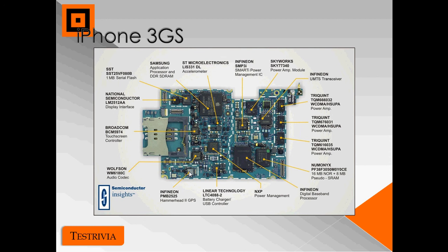And you can also see the UMTS transceiver. It's a transmitter and a receiver, so we call that a transceiver. It's also provided by Infineon. And you can also see, and get a little bit surprised, that the DDR SDRAM is provided by Samsung. Samsung is one of the biggest suppliers of DDR RAMs and different equipment to Apple. And you can also see the power amplifier module. It's delivered by Skyworks. And you can also see that Broadcom gives the touchscreen controller to Apple, and the serial flash is given by SST, and National Semiconductor gives the display interface.